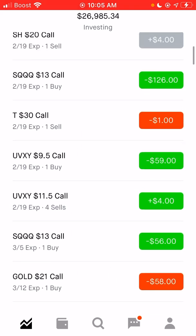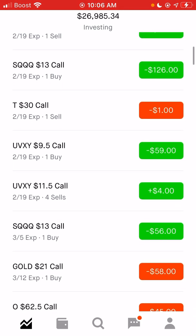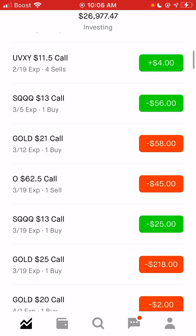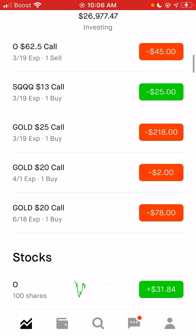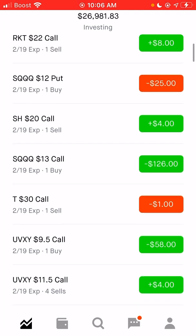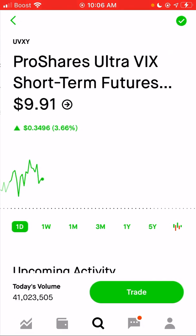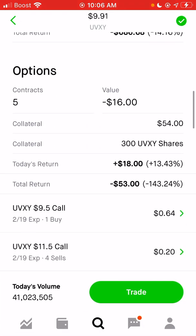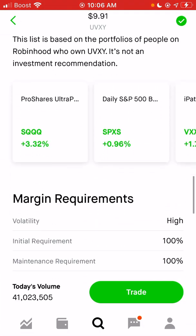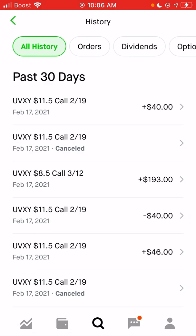Looking at my option holdings, I have quite a few long UVXY options, meaning I'm buying calls on either UVXY or SQQQ. These were the short positions that I've been talking about, and I was actually able to get out of the majority of them today for a profit, which is pretty good. I wanted to get out of these positions. I had way too much invested in these options, and it's just too much risk for my personal preference. So I got out of my UVXY options.